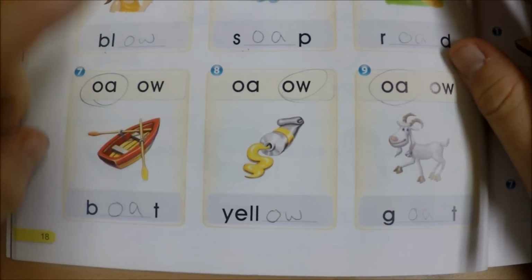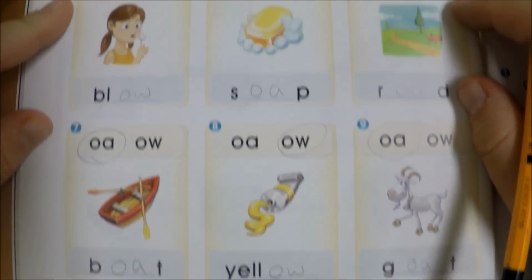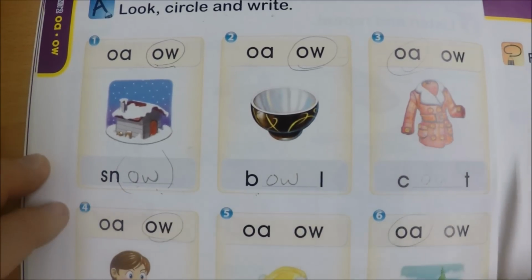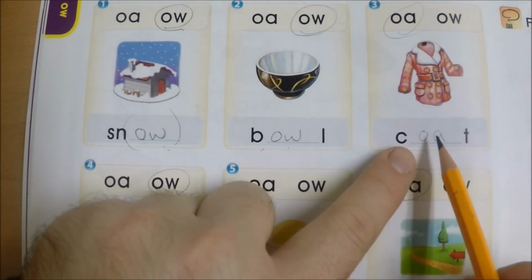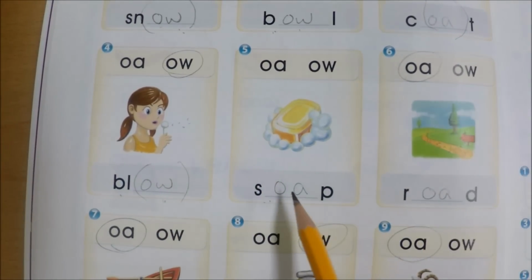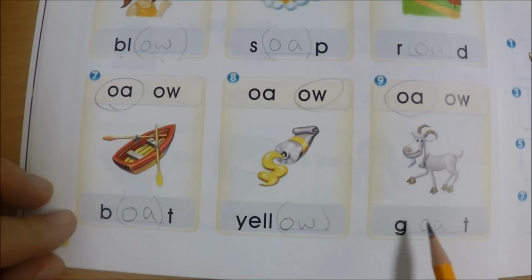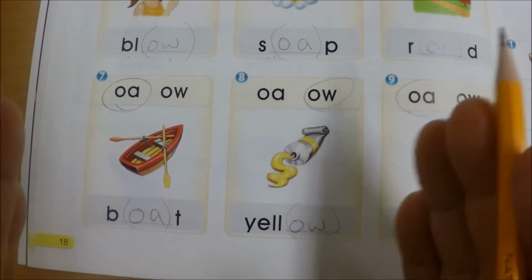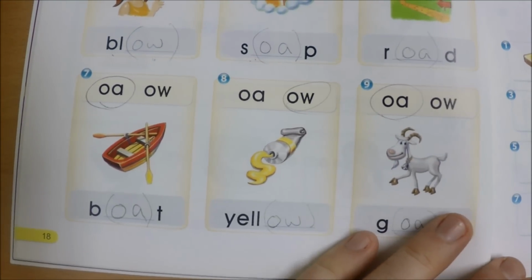Let's look at something. It's not really going to happen all the time, but sometimes. Let's look at these words here. Snow, O-W, the last two, O-W. It's in the middle here. So see, it's not really a pattern. But let's look at O-A. O-A is in the middle. O-W is on the outside, the end. So usually, most times, O-A is in the middle and O-W is on the end.